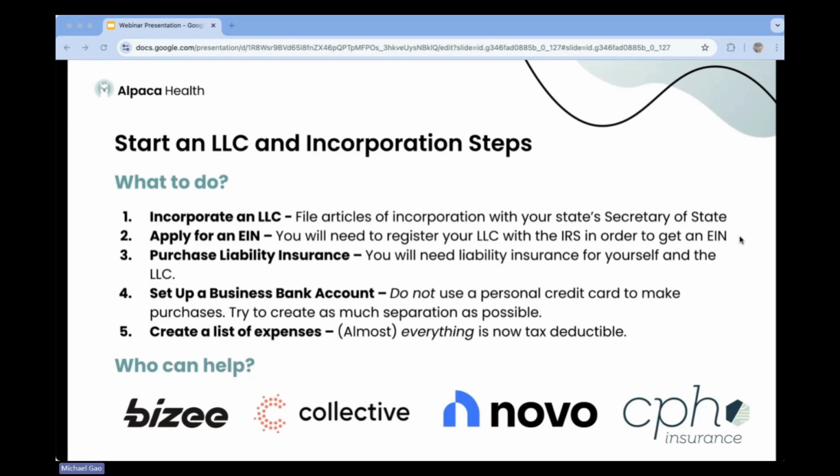As you're going about this process of setting up your LLC, you're probably paying filing fees. You might be paying for outside vendors. You're paying for liability insurance. Keep track of all that because all of that will be deductible. Basically everything from here on out that you spend on your business will help you save on taxes. So start writing those down from day one.